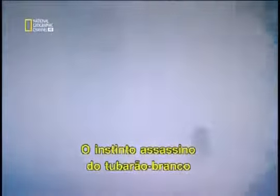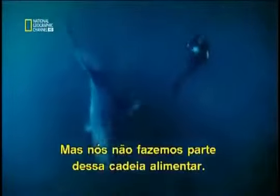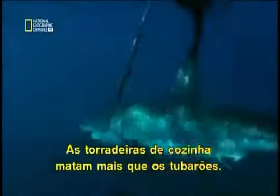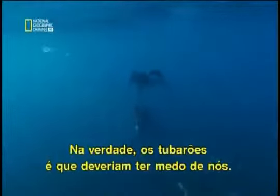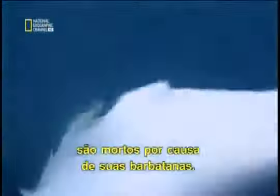The great white's killer instinct has propelled it to the summit of the ocean's food chain. But we're not part of that food chain. More people are killed by kitchen toasters than sharks. The truth is, it's the sharks who should fear us. Every year, 70 million are killed for their fins and left to die.